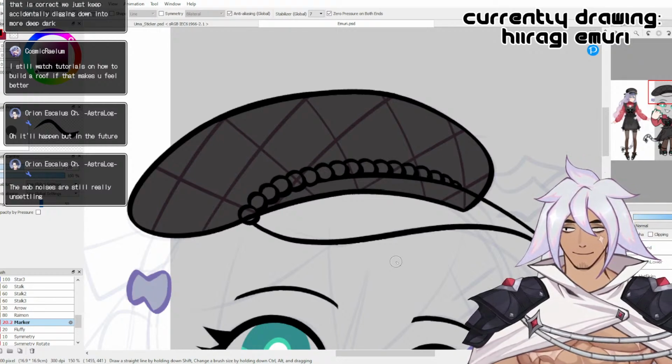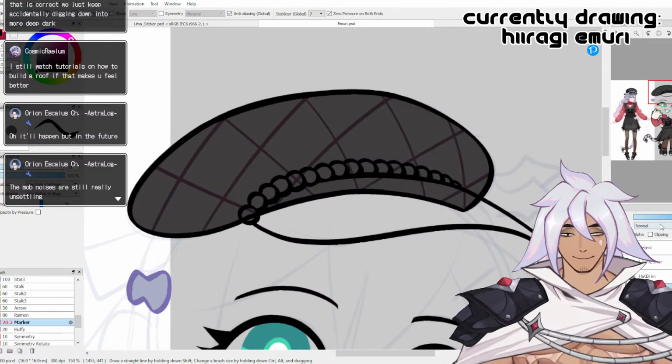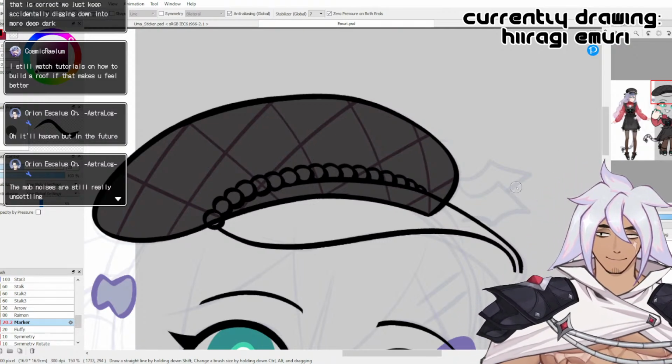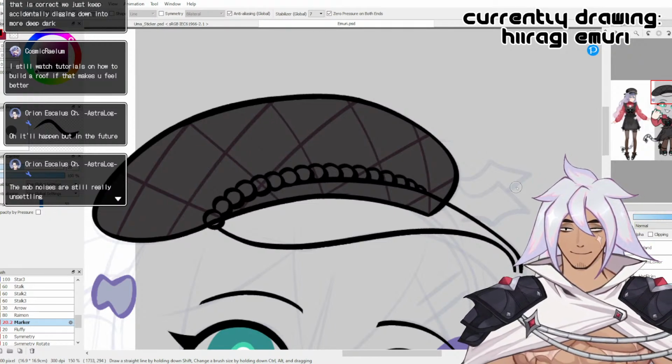Dealing with a creeper? Just run really fast. Dealing with a skeleton? Shields, baby. Dealing with a zombie? Just give him a little pat on the head. That'll knock him out.